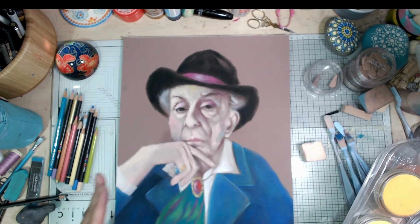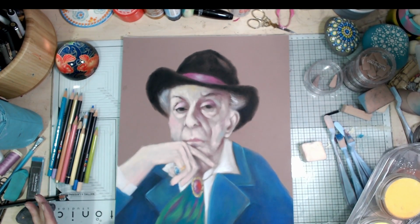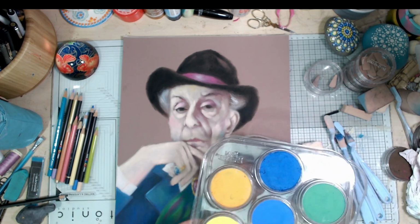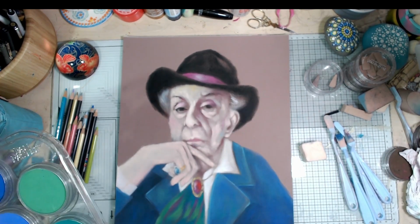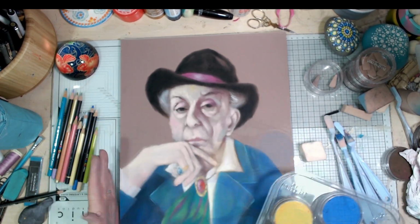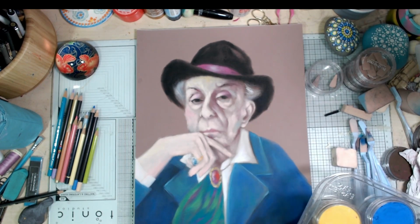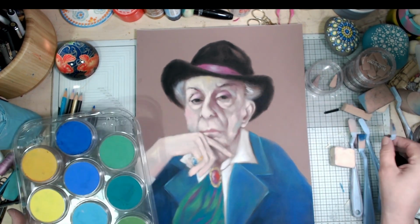I don't mind if bits fade away into the background a little bit. We'll see. I'm going to start with this yellow because I just like the idea. I like yellow with all of the other colours that I've got in there. Okay, right, let's go. I think I should do the fiddly bits first.